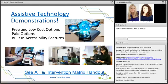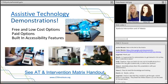Absolutely. Moving on to the fun part, the demonstrations. And so as mentioned, we do have assistive technology demonstrations for you this evening. And what goes along with those demonstrations is the AT and intervention matrix handout. I know Jackie put a link to it in the chat as well. And when I start sharing my screen, I'll explain that matrix a little bit more as well.